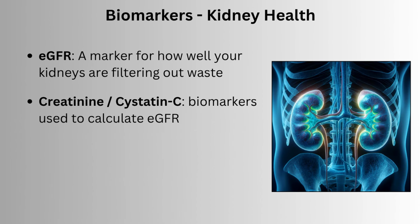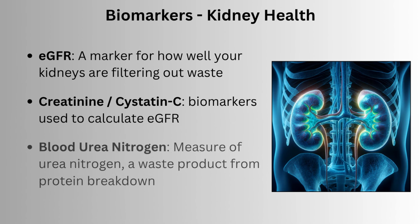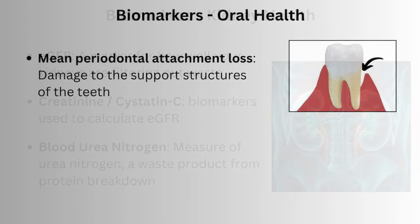eGFR is a calculated measure. The E stands for estimated. It's an indication of kidney function. The two blood markers you'd use to test for this would be creatinine and cystatin C, and there are equations online to convert that to eGFR. Urea or blood urea nitrogen is another biomarker that assesses how well your kidneys are clearing waste products from your blood. The final two are related to oral health.